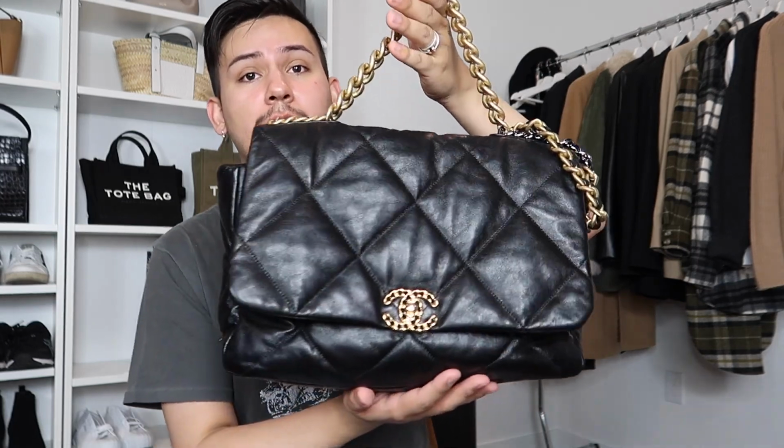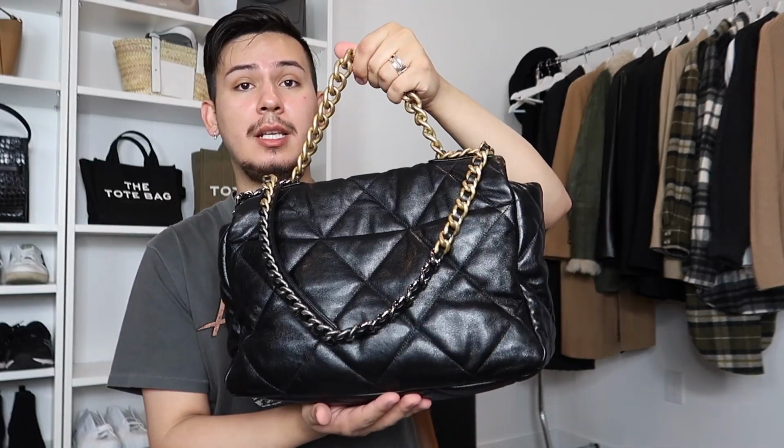And I purchased the Chanel Maxi and 19 bag. This will be a bag that I will have forever in my collection. I think whenever you invest in a Chanel handbag, I know some people tell you to do color, some people tell you to get something different.